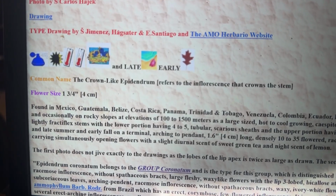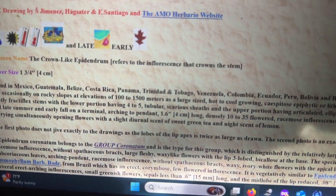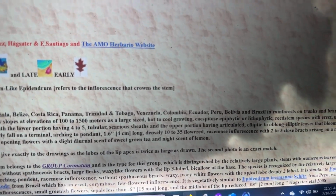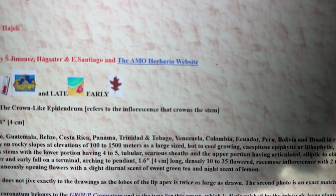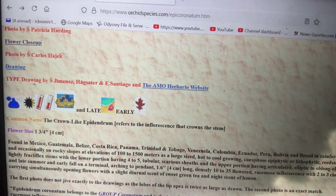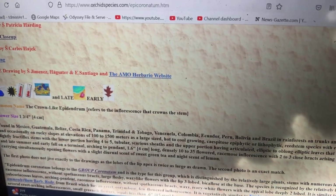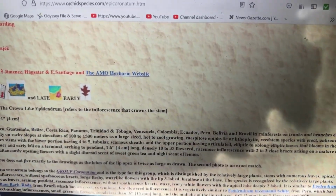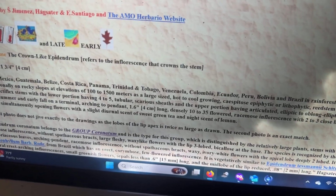You see there, it likes warmish down into intermediate conditions, and then it takes partial sun, found in Mexico, Guatemala, Belize, Trinidad and Tobago, Colombia, Ecuador, Bolivia, and Brazil, in rainforests, on trunks and branches of trees, and occasionally on rocky slopes at low to intermediate elevations. It is a large-sized epiphytic or lithophytic reed stem species. It blooms in the late winter into early spring, although this does say it blooms in the spring, on terminally arching pendant, many flowered inflorescences that arise at the apex on a mature reed stem cane.